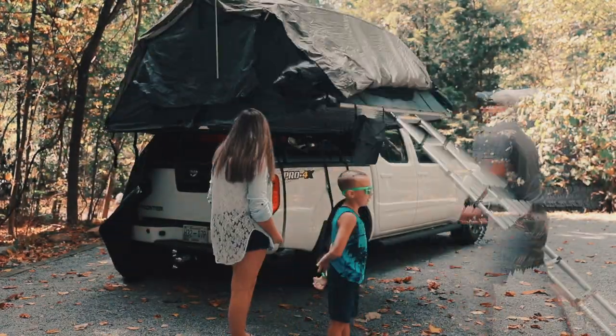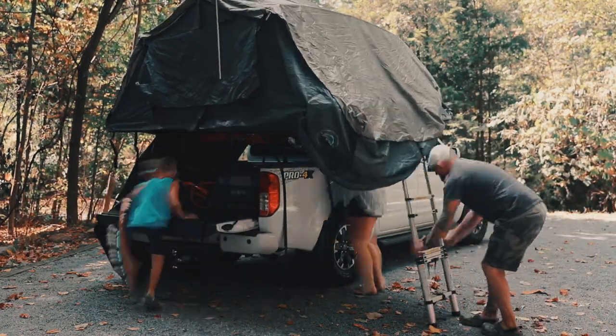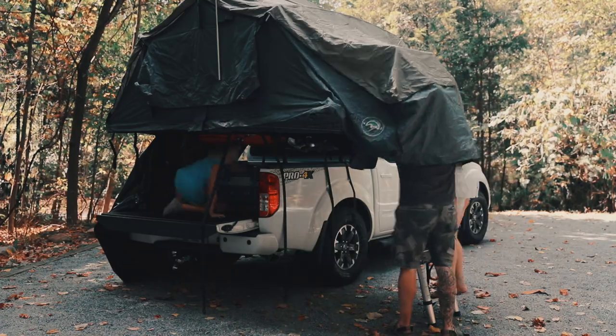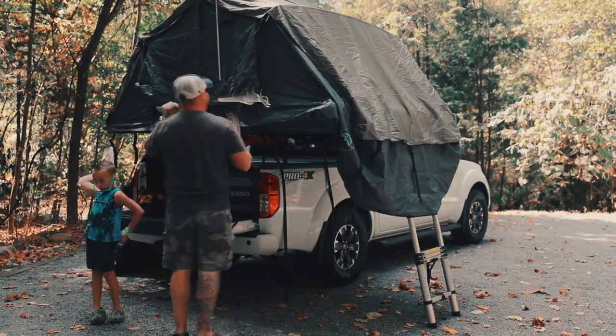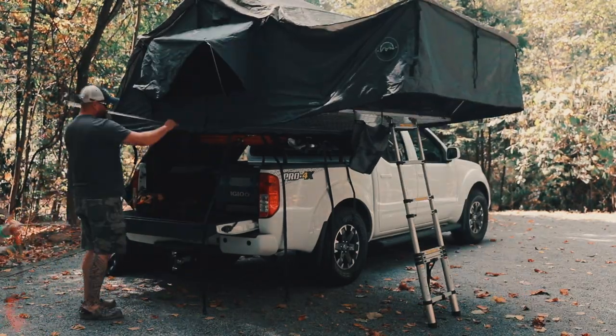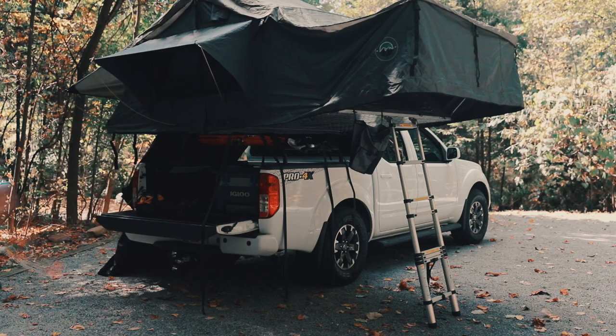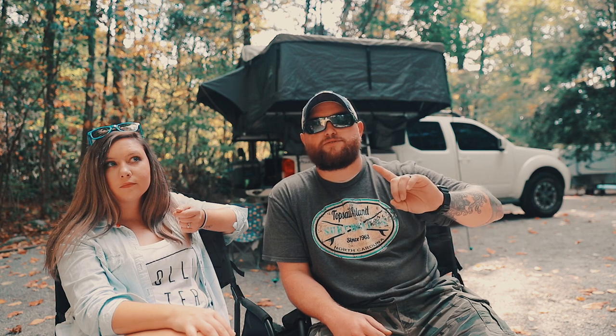All right, reason number one is going to be the ease of use. Setup time and breakdown time with a rooftop tent is a breeze compared to your normal ground tent. You can unfold it and have your tent ready to rock in under 5 minutes. Most tents are going to take you at least 10 minutes to put all your poles in and stake them to the ground, and then the breakdown on one of these is even quicker. You can leave all your bedding, pillows, everything inside. You literally just fold it up, cinch it down, put the tarp over it, and you're ready to go down the road. So the first reason is definitely ease of use.